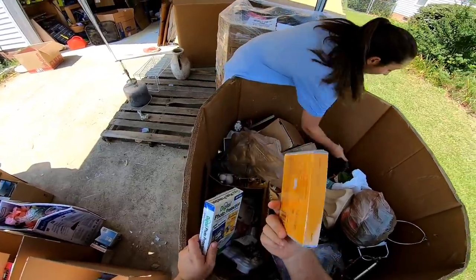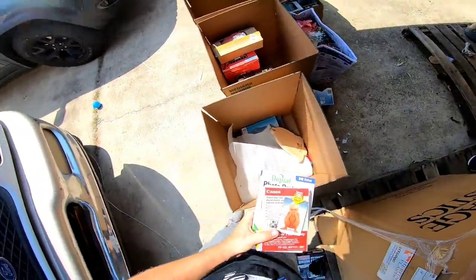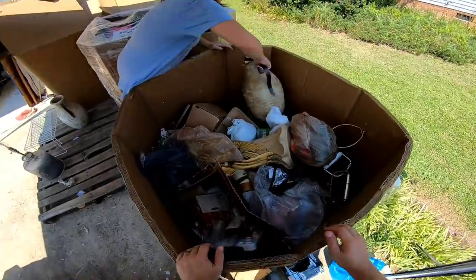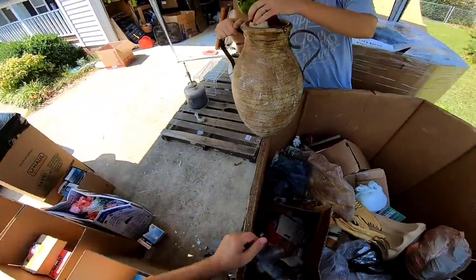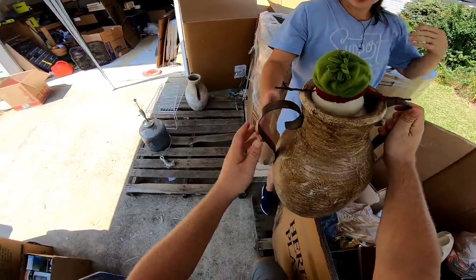Photo paper slide. Okay. I'm pretty sure people still use photo paper sometimes. Pretty sure. Put it in the eBay box. Oh, here's another one of those birds. Oh, well, that's a pair of them. Okay, that's even better. This just went from a $20 Facebook Marketplace sale to a $50.